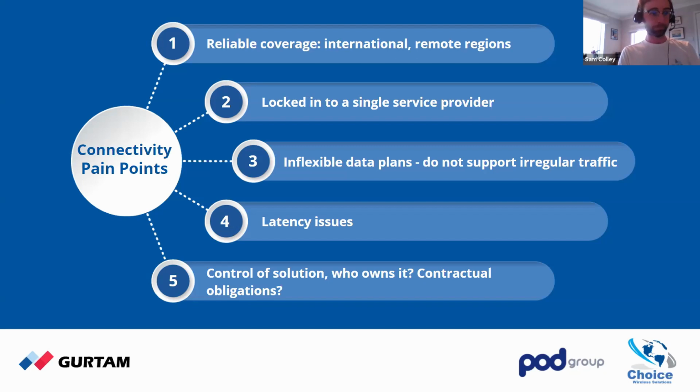Often you're supporting multiple applications, be it video or tracking, and a lot of flexibility is needed in the data plans to address both of these without being burdensome, or you having to manage 50 plans and 3, 4, 5 different carriers just to support that.